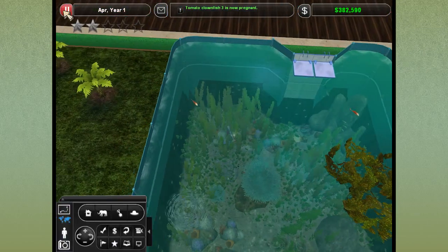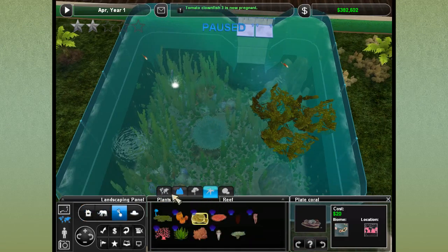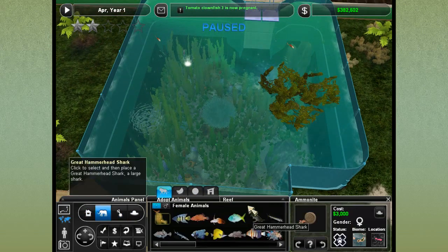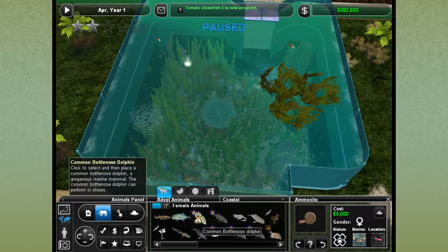Is this the right water type? We better check. This may not be the right water type, and then we're in big trouble. Why didn't I check that first, intern? Why did that occur to me so much later than everything else? Did it say she needed coastal? I think it said she needed coastal. Is she a coastal creature? Intern, I was so focused on the plants. Okay, yeah, common bottlenose dolphin.